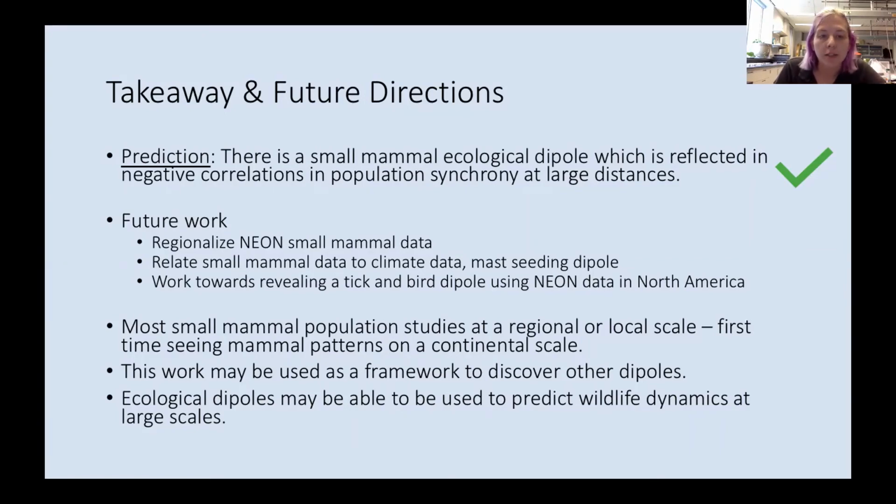So our future work is to regionalize the NEON small mammal data. We want to also relate the small mammal data to climate data, such as precipitation and temperature. And then we also want to relate and correlate it to mast seeding as well. And we're also doing some work in our lab to reveal tick and bird dipoles, also using NEON data in North America.